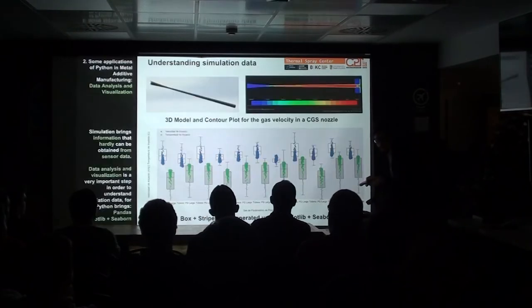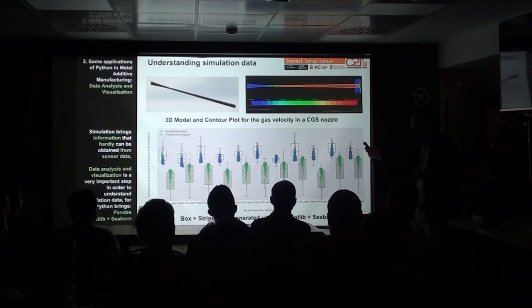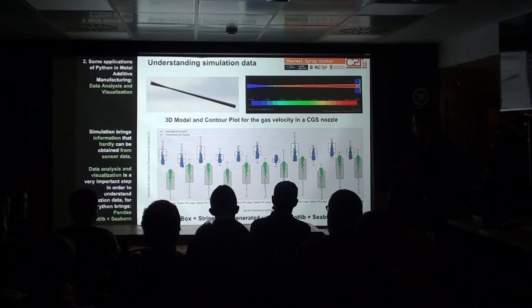Why is this information important? It's important because the simulation brings the information that we hardly can get from sensors. Because as it's too fast, I can measure maybe the velocity, but the temperature, even with state-of-the-art technology, is very hard. But we can simulate this heat transfer. And well, that analysis brought by Python will help us to see all this data.